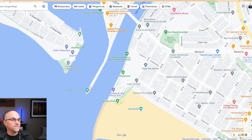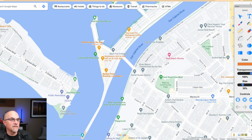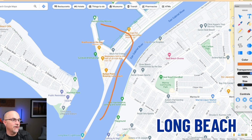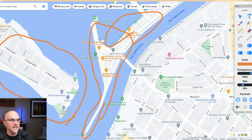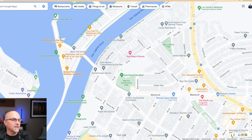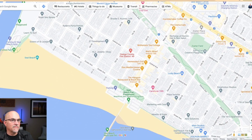Let's see. Again, across the way, right here we have Long Beach, Long Beach Harbor. And it's a pretty safe area, Long Beach too. Out in this area, really nice homes out there. But going back over here, this is Main Street right here.